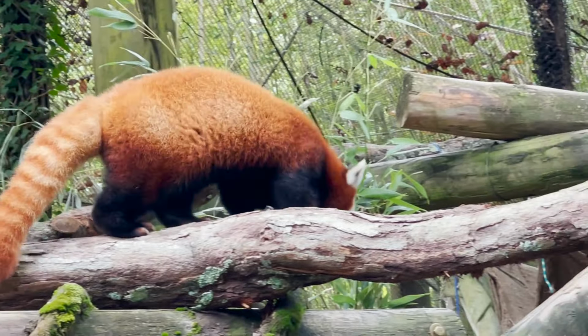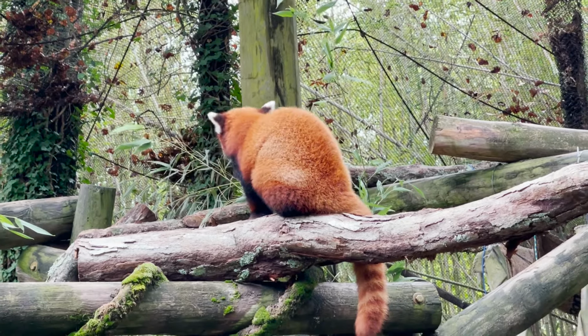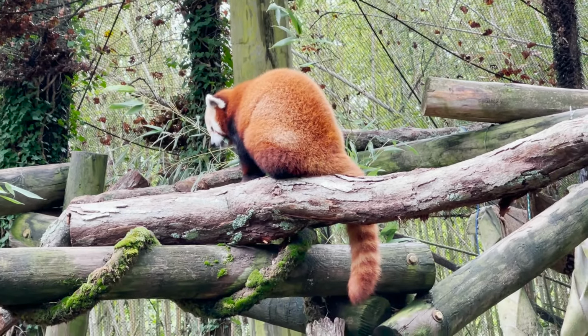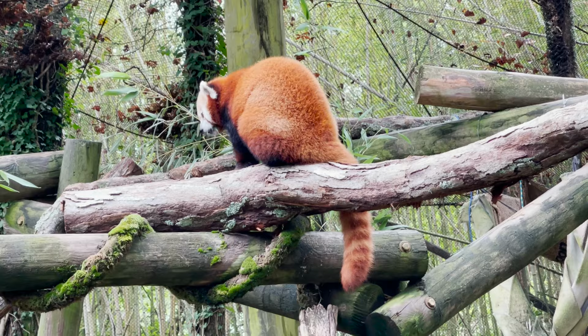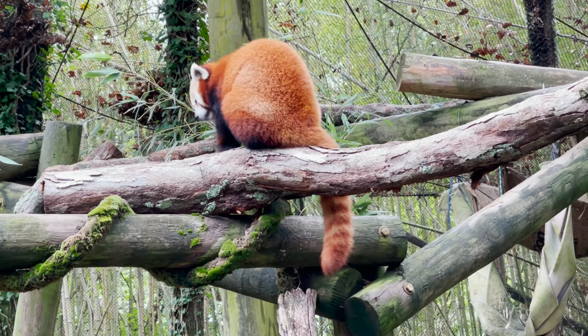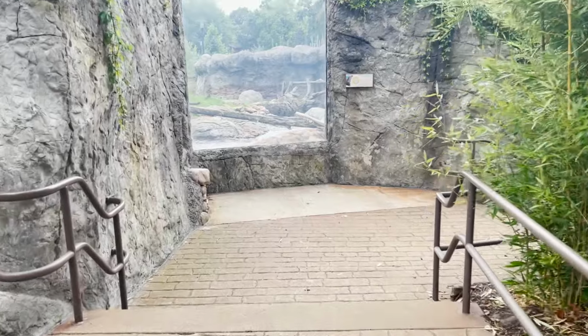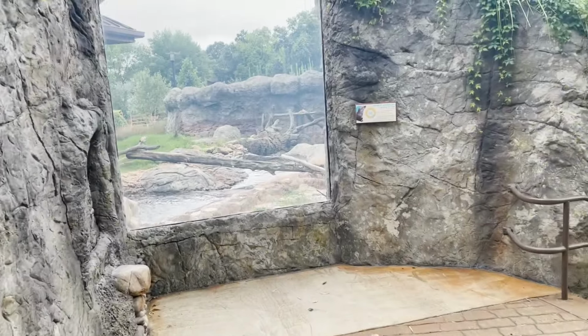In Nepal, red pandas are threatened by deforestation, but a group of scientists from the Red Panda Network have worked with people who live in Nepal by planting native tree saplings so they can build the world's first protected red panda habitat. Our last stop takes us back to North America.